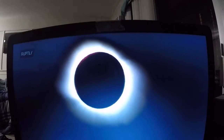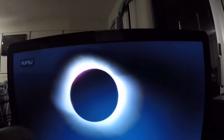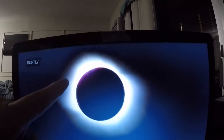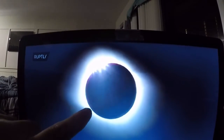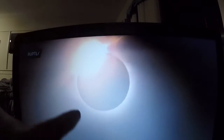So my first eclipse, I forgot to take the filters off and I didn't get the corona, but what I did get was all of these little solar flares, these kind of pinkish red solar flares. Oh, it's already coming out? God, see, it happens so fast. So that was the diamond ring. So you got the diamond ring with the diamond up here, and now their camera has adjusted. See, it happens so fast.